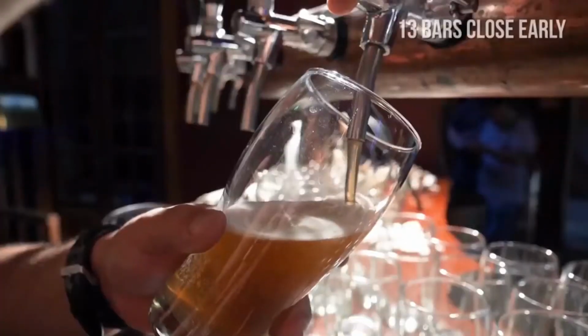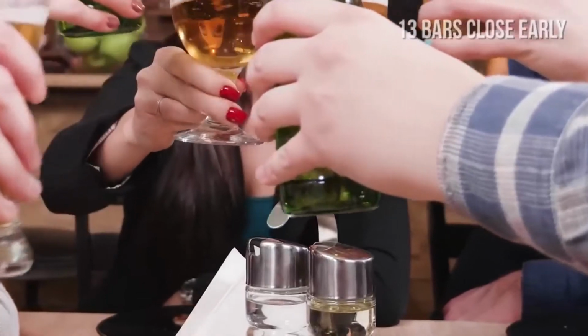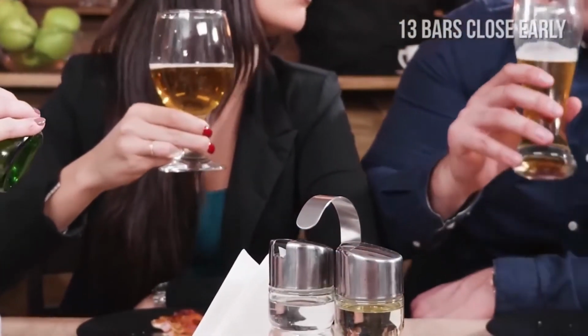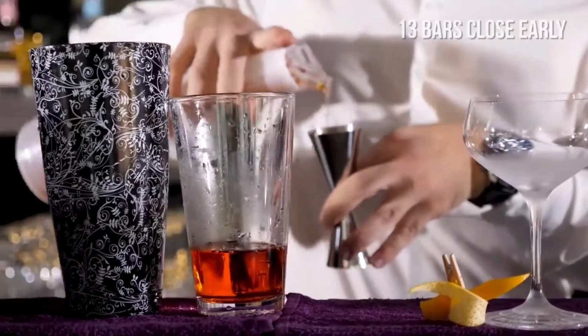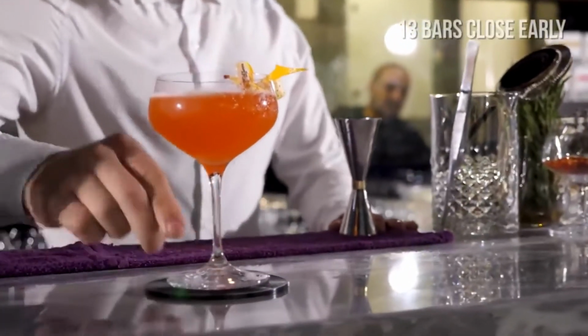Speaking from experience, we were surprised when they offered us plastic cups for our unfinished drinks, and they politely asked us to move in front of the pub to finish drinking there since they closed at midnight. Don't worry, there are some places that are open later, but it's certainly not the norm, and you'll have to check before you head out if you plan to stay out late.